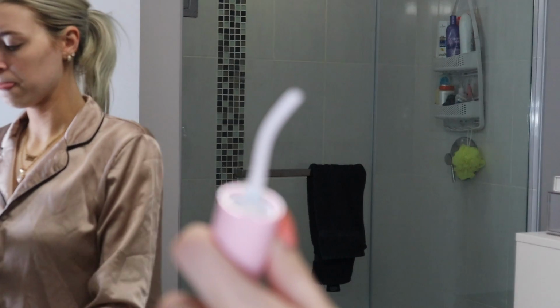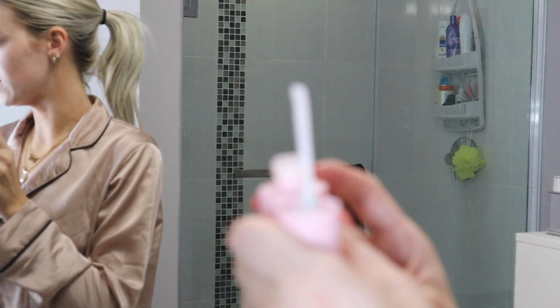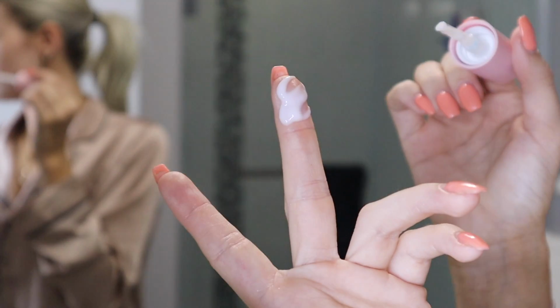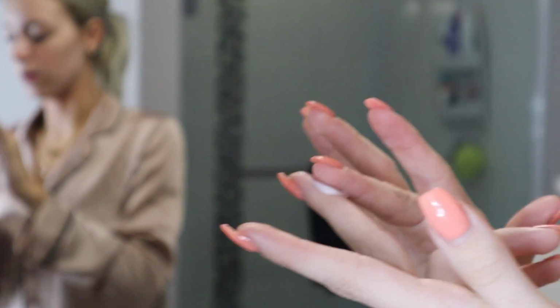Oh my gosh, this is a mess, guys. I keep having to put this little nozzle back in and I literally can't get it out, but I guess I'm just gonna have to use my finger for this. I'm gonna put it on my finger. It's not in focus. Okay, that's the serum. That's the amount that I'm using. Let's just use it like this.